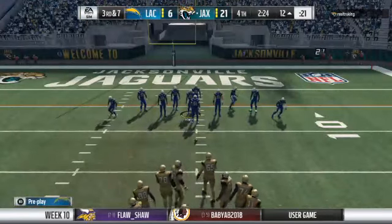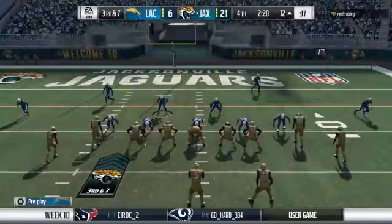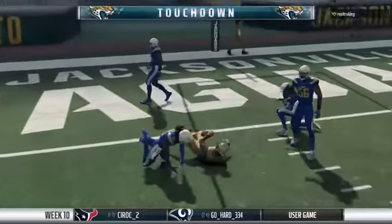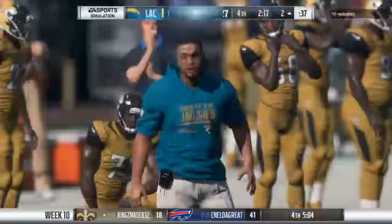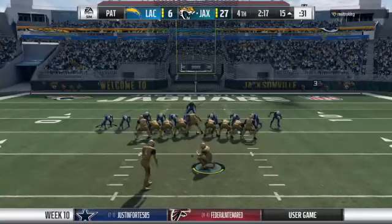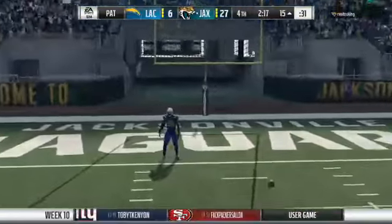Here comes the D swarming to the line. Throwing, Bortles on 3rd down. And he takes it in. Touchdown, Jacksonville. Marqise Lee, his 2nd touchdown on the season. And the Jaguars add on to their lead. They were still throwing with a comfortable lead here late, and now that lead is even more comfortable.